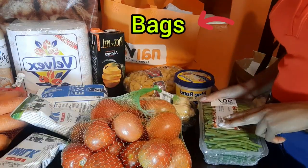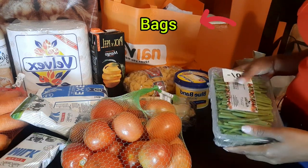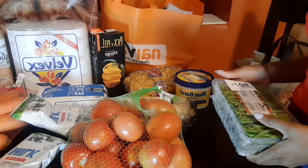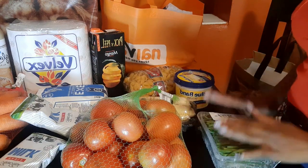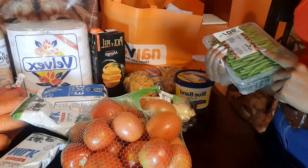For vegetables, sometimes if I don't have time, I usually go to Naivas. Naivas, they have nice vegetables and they have fair prices. Their vegetables are fairly priced. So sometimes when I don't have time, like today I didn't have more time to go to the market, I went and bought my veggies in their supermarket.